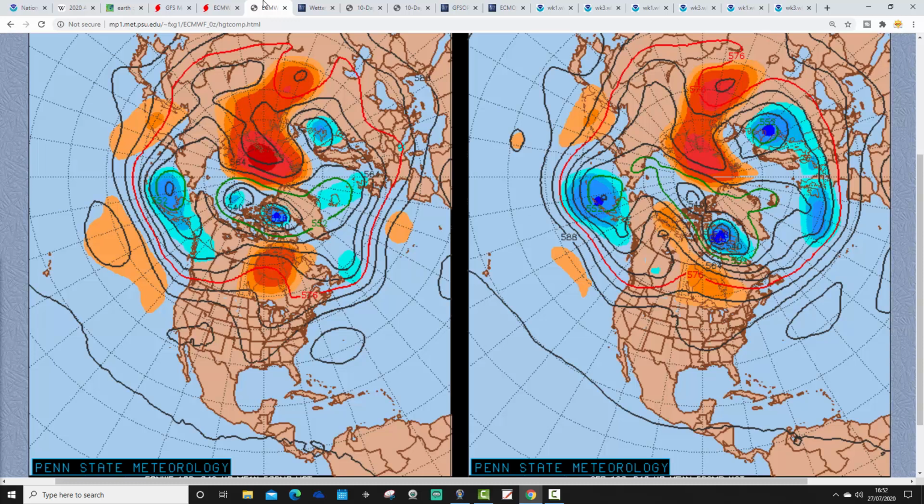Right, so these are the 500 millibar height flow charts from Penn State University. We've got the ECMWF for the next week, 10 days. Got the ECMWF on the left, and the GFS is on the right. So this is taking us to around the 6th of August, so towards the end of the first week of August, essentially. So both models are in agreement that there's going to be a ridge of high pressure, which has been an omnipresent feature through this very hot July across America.